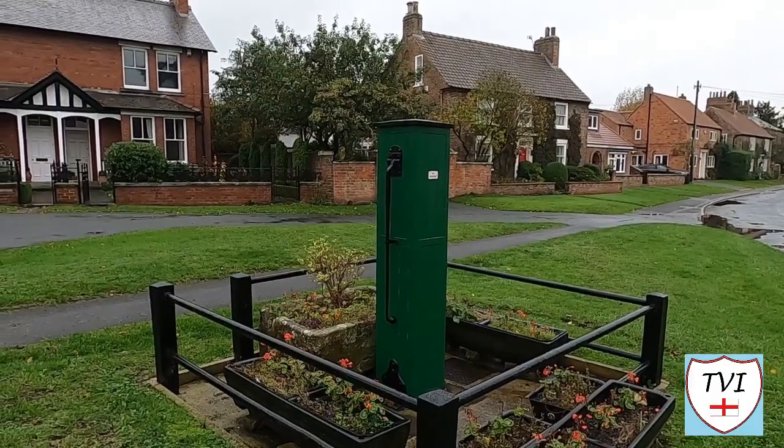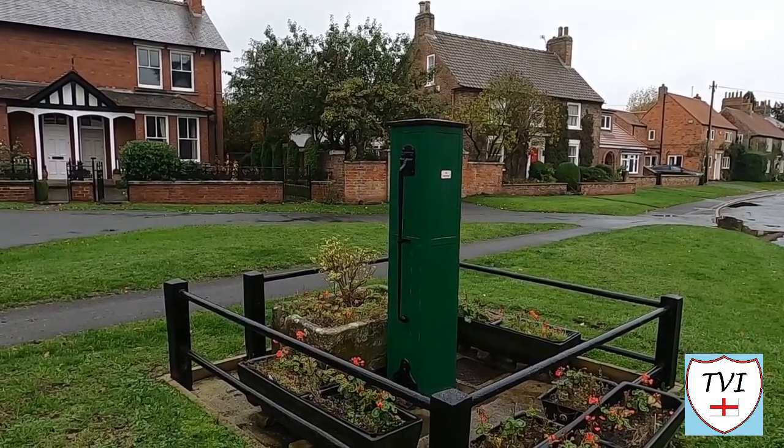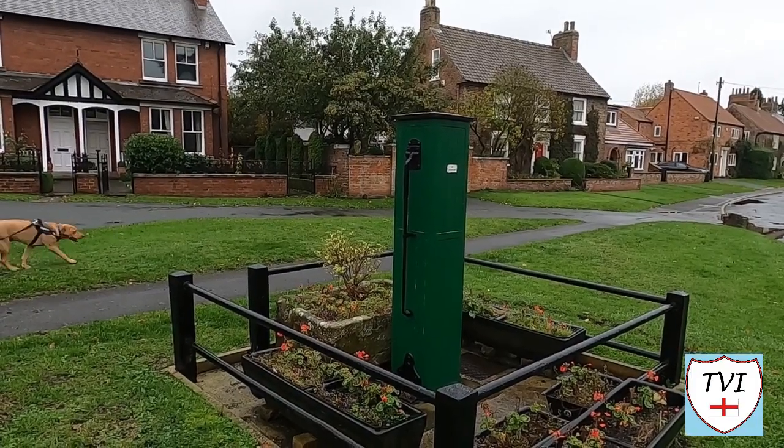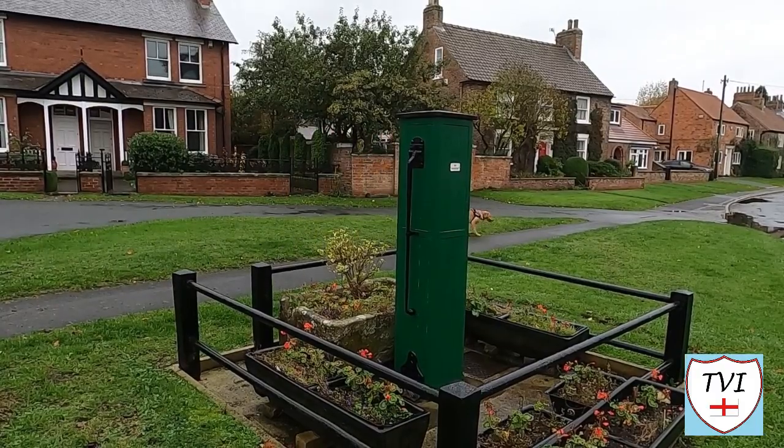Also on the green is a water pump. There's at least three of these in Upper Poppleton. Originally, these pumps and the local wells provided the village's drinking water. A piped water supply was brought to the Poppletons in 1939.